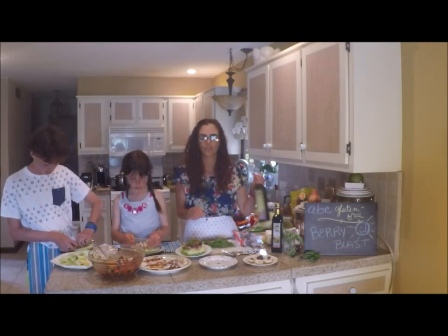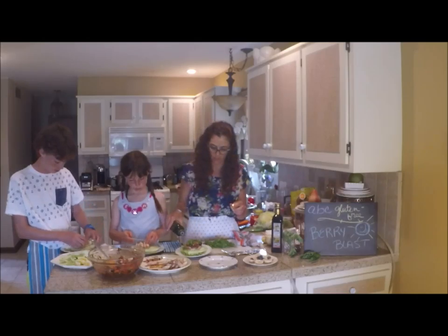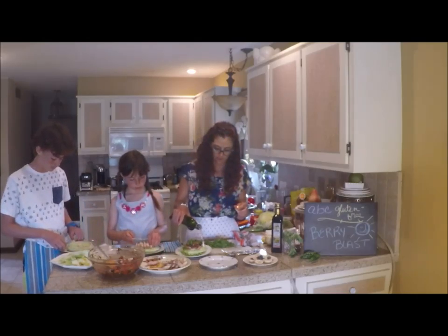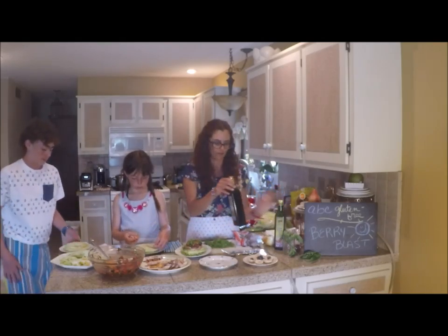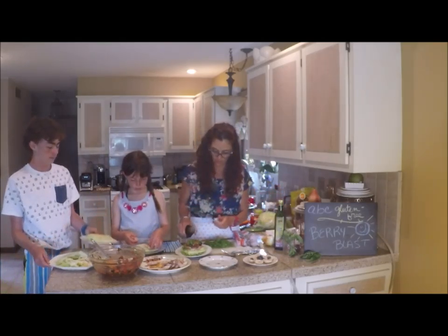And if you wanted to, you can add a little bit of grapeseed oil around the edges. Even a little bit of avocado oil if you wanted, or balsamic vinegar. It's up to you. We're going to do a little splash on the top.